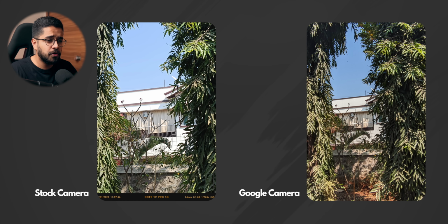Moving on, we have another photo which has been shot using 2x zoom, and again the same story over here. Google Camera does a better job in terms of capturing this photo. It is more detailed, the dynamic range is better, the sharpness is better, and yeah, this one goes to GCam.